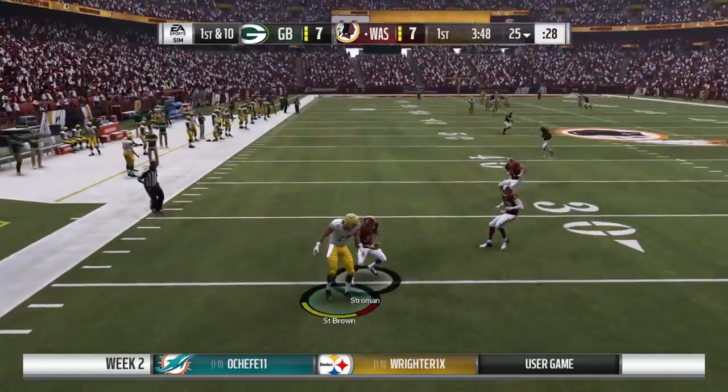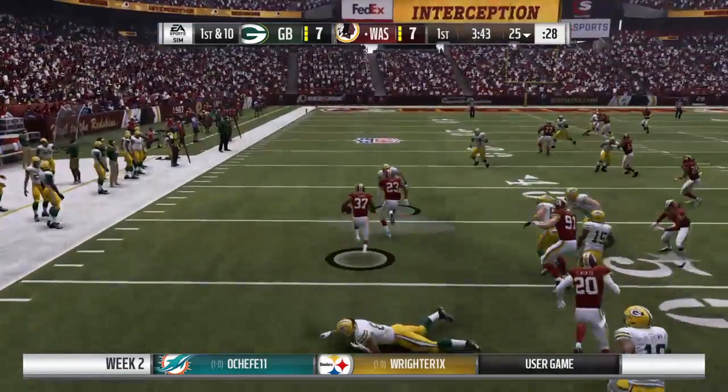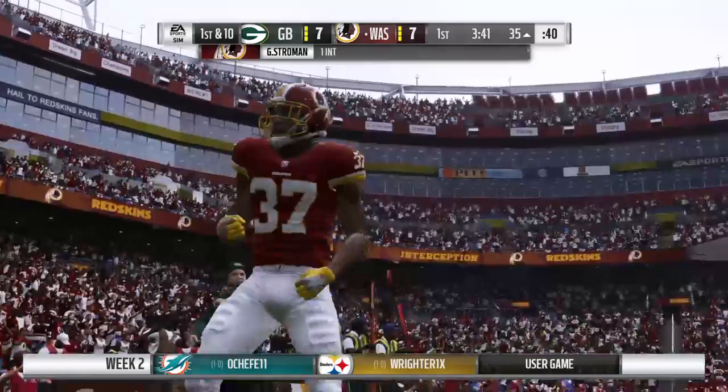He rifles one that's intercepted. Picked off near the 26. Oh, some strong running. And a big return will get him all the way down to the 35.